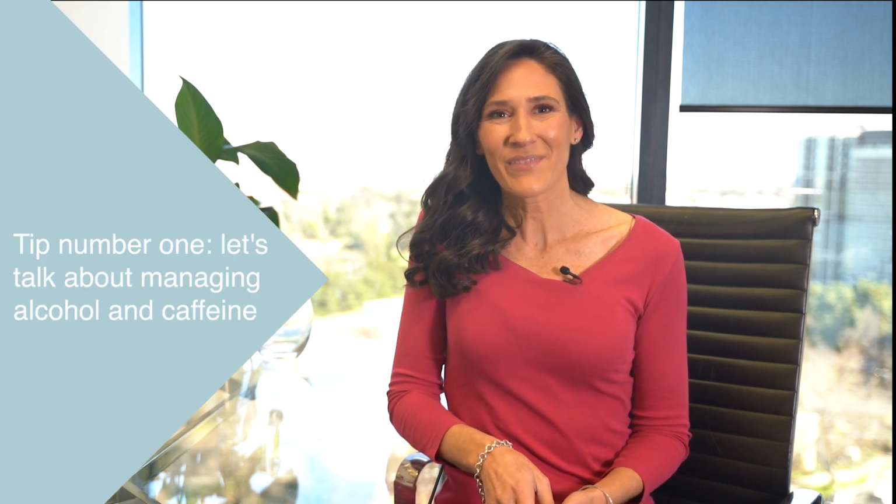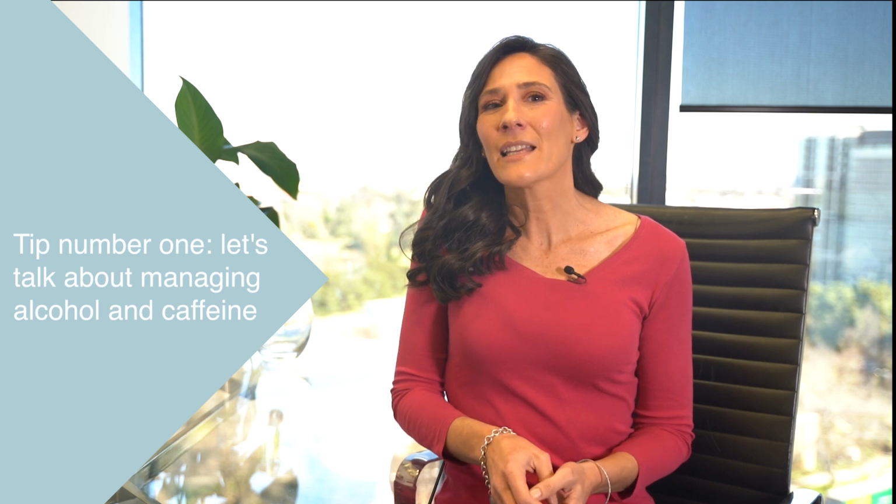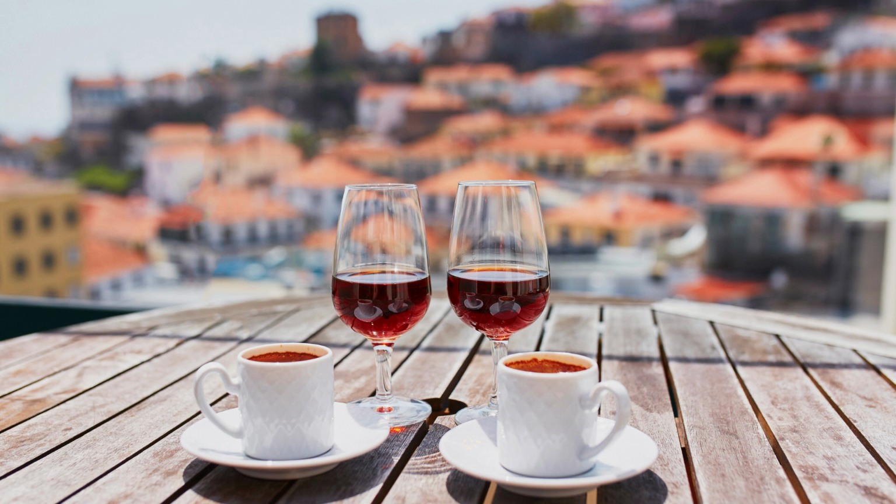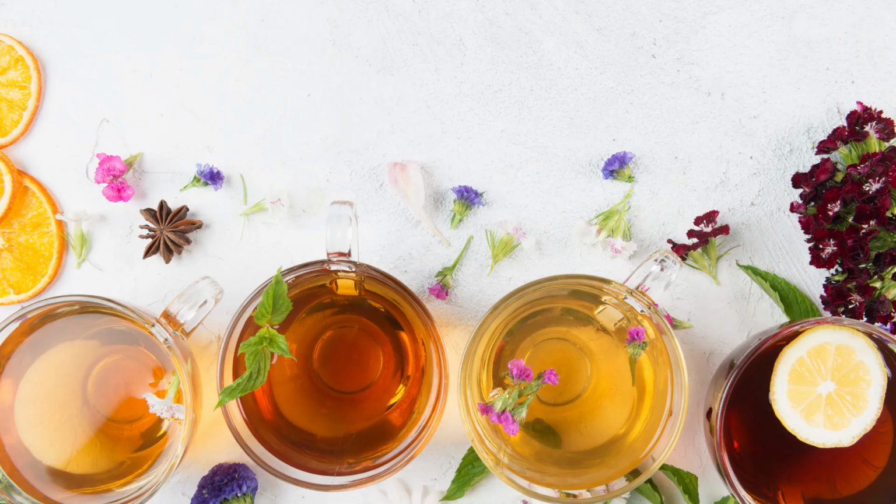Now, the good news is that your diet can play a crucial role in managing this. So let's dive into the tips. Tip number 1: let's talk about managing alcohol and caffeine. While it's tempting to reach for that extra cup of coffee or unwind with a drink, being mindful of your intake can help alleviate discomfort. Opt for herbal teas or caffeine-free alternatives and consider forgoing alcohol consumption, especially during those PMS days.